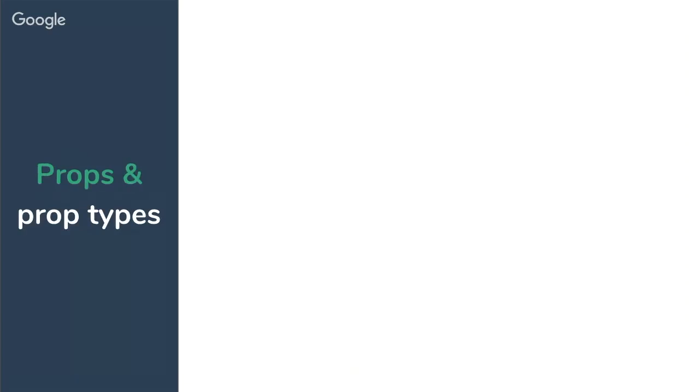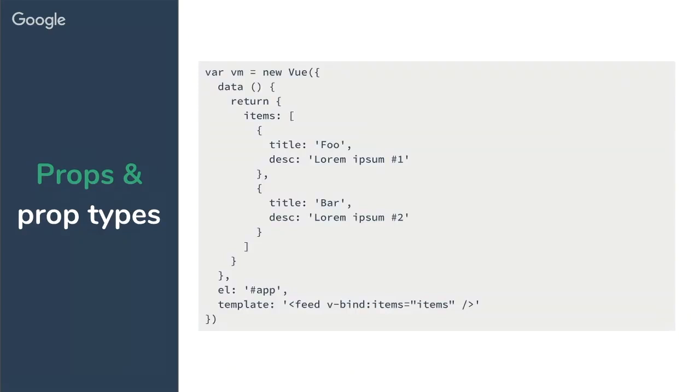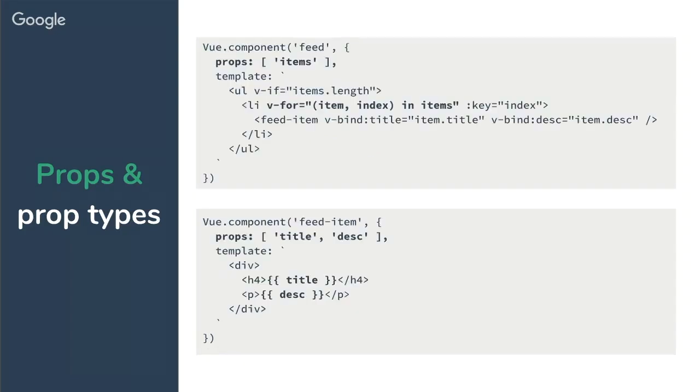Props are a thing in Vue. Again, you need to use the v-bind directive, otherwise the value of your attribute will just be a string. At the bottom there you see v-bind to the items property, and we pass in our items property, which is that array at the top. And then other components, this is where it's different, need to explicitly say, I want to know about this prop. So the top component says, I want to know about items. We then use items in our template for that component, and then we call feed item as well, and then feed item has to say, I want to care about these props.